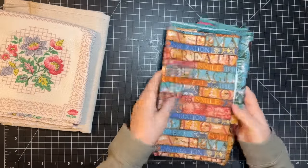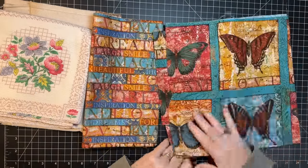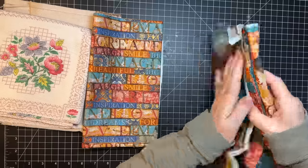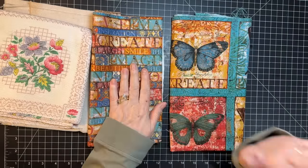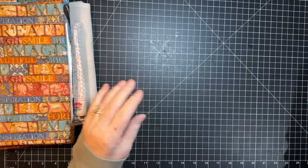Okay, in my drawer, I had these pretty big pieces of Tim Holtz fabric. And so what if I made a journal cover with this on the outside, this on the inside, and then this on the outside, this on the inside. Plenty here for more than one. So I'm going to put that together.